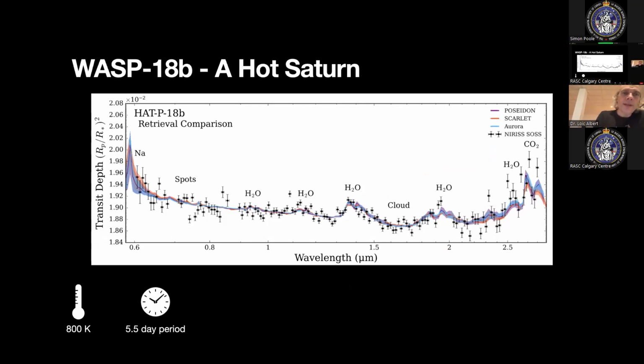And what's interesting here is that's the full spectrum. I made a typo. It's HAT-P-18, not WASP-18. So this spectrum shows small water vapor features, but mostly clouds. You remember when I said that hot Jupiters have water vapor and clouds? Here, it's mostly clouds that block the water vapor absorption. So there's a little bit of water vapor on top of clouds, but not much.